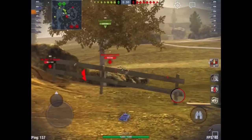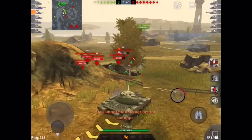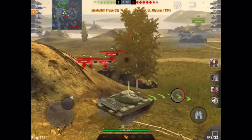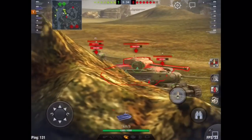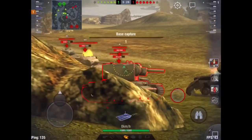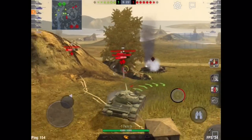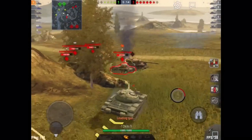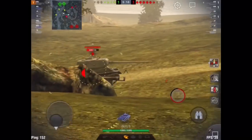Now the issue with this battle is that I didn't have a lot of team support, and eventually, even though I hold this point extremely well, I get pwned. They get me from all different sides, and you figure out that maybe I'm not the guy to attack, so they attack other people instead. Meanwhile, I'm absolutely wrecking them every time I pop up and go back. Sad thing was, this was a 5,000 damage match, and I didn't win.